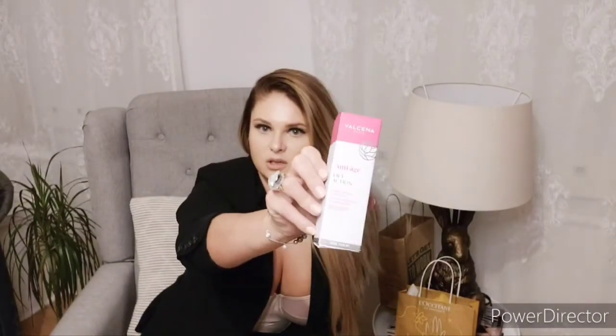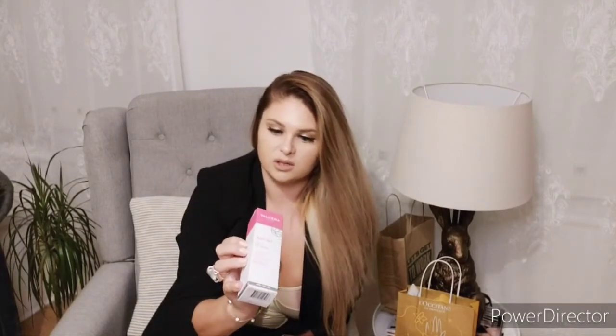From TK Maxx, I bought this bath soak from Big Sniffs. And this was $9.99 for my bath. From TK Maxx, I bought this night cream from VELSINA, maybe on this side you can see better. And it's anti-age lift action cream serum, it has cream and serum. This was from 56 pounds to 9.99. It's a good deal, and I used it already last night and I like it.